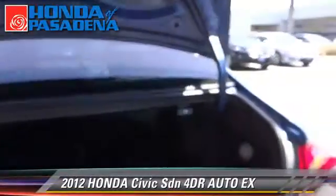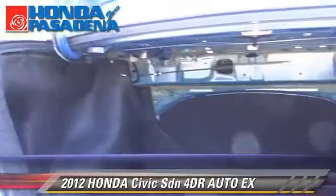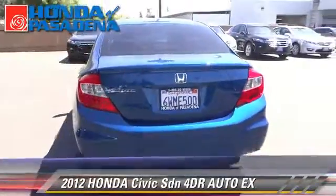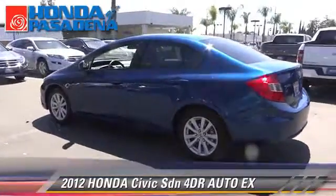Safety features include dual front airbags, traction control, and stability control. Comfort and convenience features include power door locks, a CD player, and Bluetooth wireless. Give us a call to schedule your test drive today.